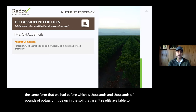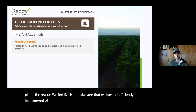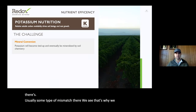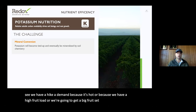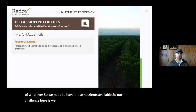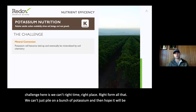The reason we fertilize is to make sure that we have a sufficiently high amount of potassium available for that plant at that specific crop stage, because our nutrient availability in the soil doesn't always match our nutrient need by the plant. So there's usually some type of mismatch there. That's why we fertilize. We have a high K demand because it's hot, or because we have a high fruit load, or we're going to get a big fruit set, or we're sizing a lot of fruit. We have a large growth coming on, so we need to have those nutrients available. So our challenge here is, right time, right place, right form, all that. We can't just pile on a bunch of potassium and then hope it'll be there in a couple months to fill out what we need, right?